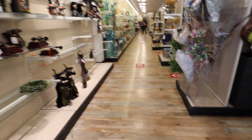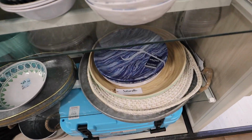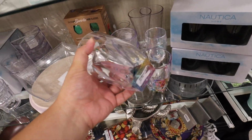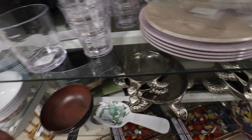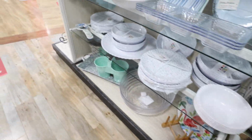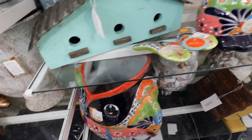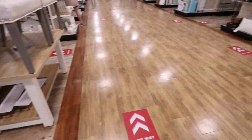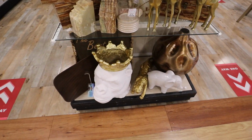Halloween stuff. Ooh, that's pretty. Oh my gosh, look at these cups. They're like rainbowy. Turtles! I have a turtle very similar to that. Oh, look at that fish. Ooh. All the cabbage stuff. They're like the complete set. That monkey.